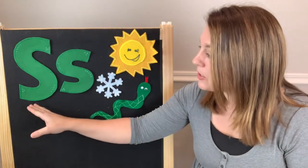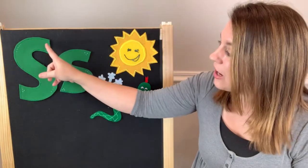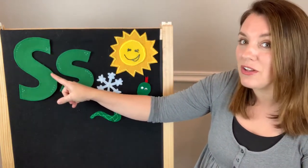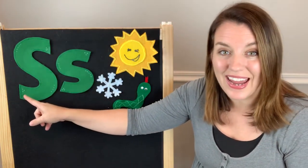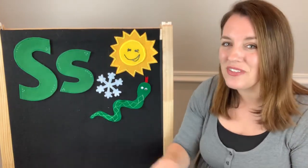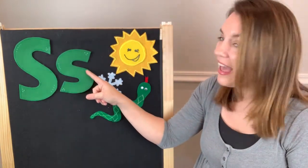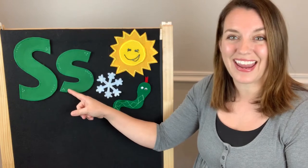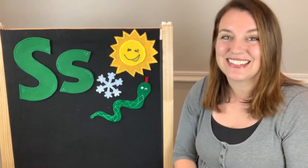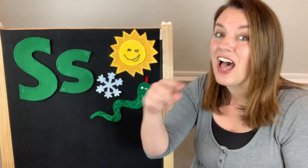We make an uppercase and a lowercase s in the same way. We take our finger and we curve around and then we come around to the middle and curve around the other way. It's two little curves going in different directions. Let's do that again with our lowercase s. Ready? Curve around and then curve the other way. That's how we make an S. The name of this letter is S and the sound it makes is S.